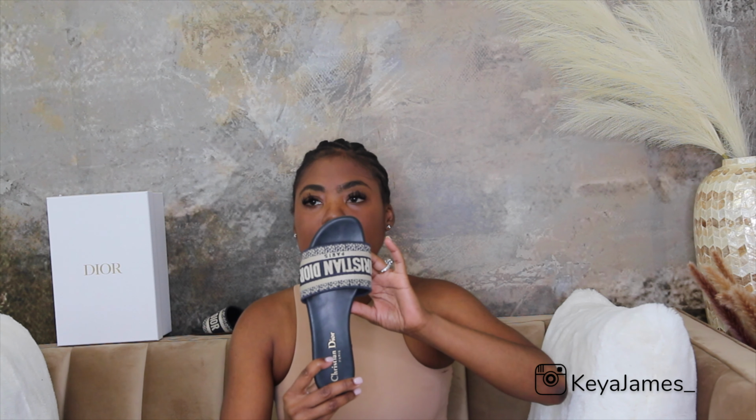So this shoe is very true to size. My size is a US size 6.5 or a 36.5. These shoes are a size 36.5. And I was worried at first because when I put the shoe on, literally you can kind of see in the shoe where my toes are just a little bit.